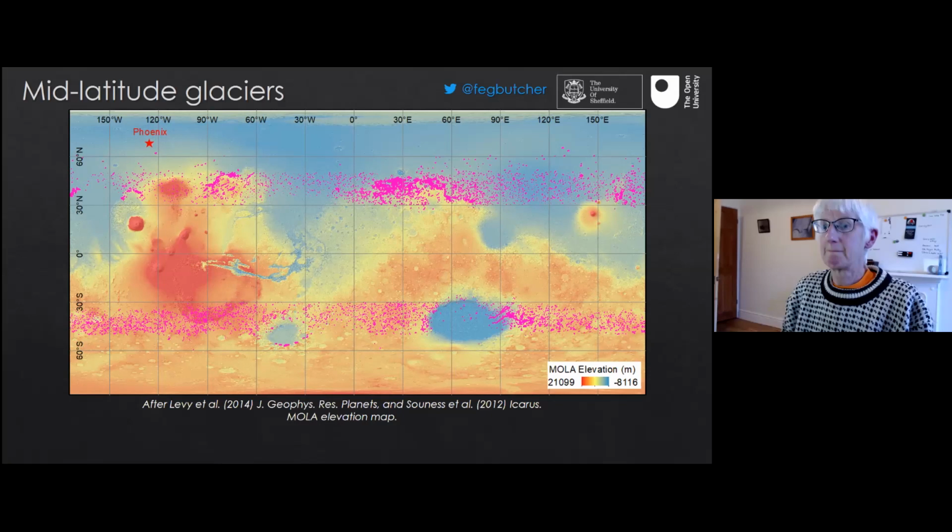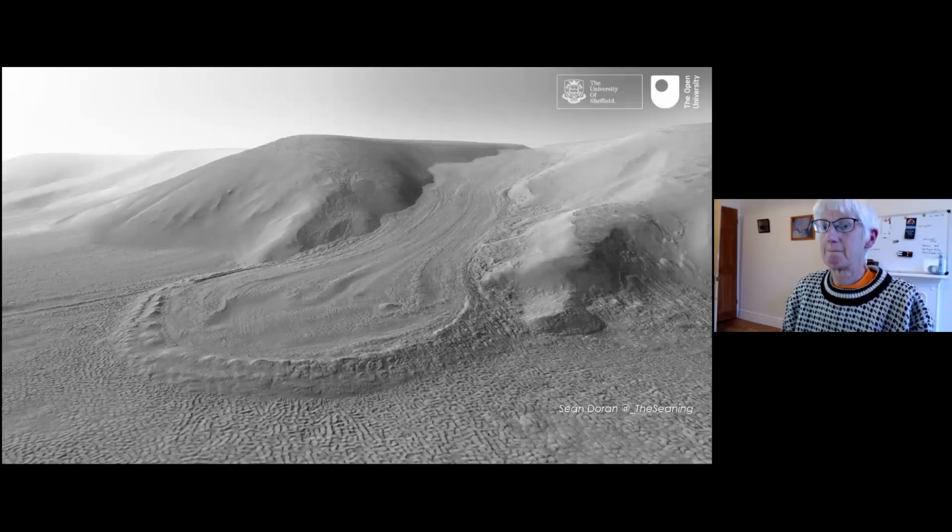So this database is a combination of glaciers compiled by Joe Levy and colleagues, and also by Colin Souness when he was a PhD student at Aberystwyth. And you can see there's thousands of them. There's plenty of glaciological work to be done on Mars. And as my title slide showed, this is what they look like. So again, shout out to Sean Duran for his amazing image processing work here.